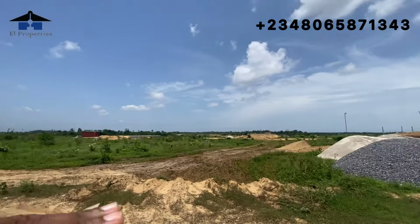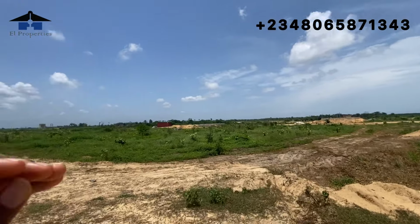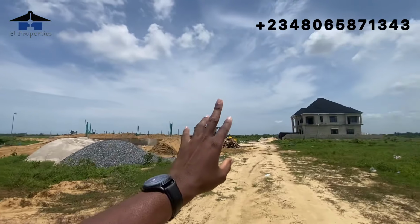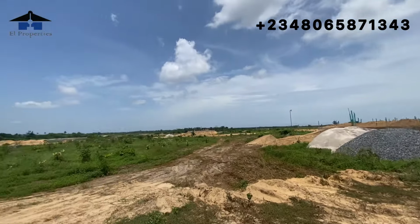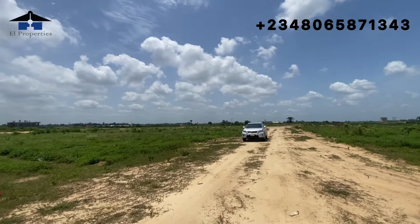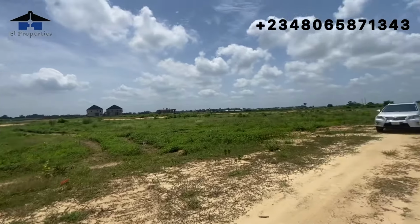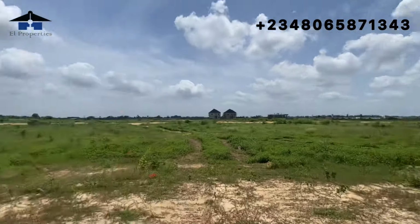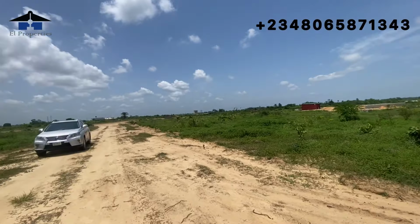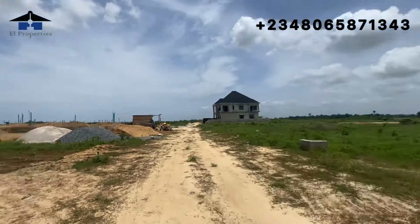So if we are to count the number of sandfilled lands here, we'll be having close to 18 to 20 homes, because all around here, all I'm seeing is temporary stores for building. So if I count them in total, I'll be having about 18 to 20 spots that want to start building in Amen Estate. But if I'm talking about the current sites that have development, I know about 8 units. We have about 8 units right here in Amen Estate that have development. But in total, I've seen more than 18 to 20 sandfilled spots in Amen Estate.